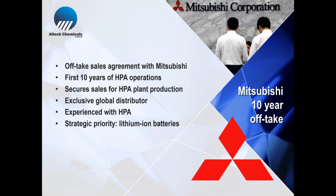They are interested in HPA because a lot of companies are looking for materials that feed the renewable energy sector or the lithium battery sector. And HPA, like lithium and graphite and rare earth, is just one of those important materials.